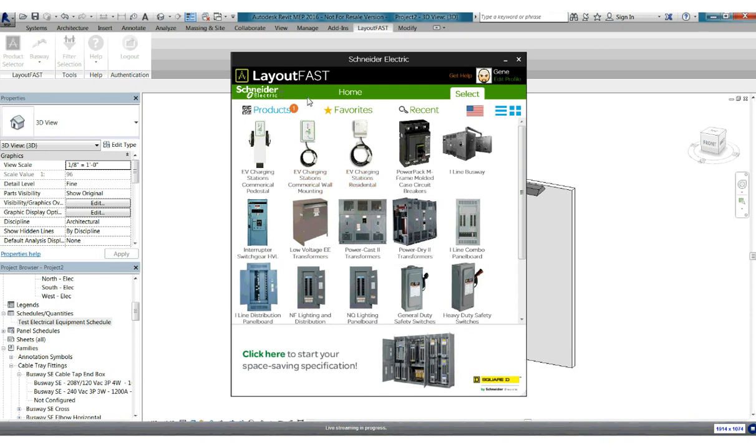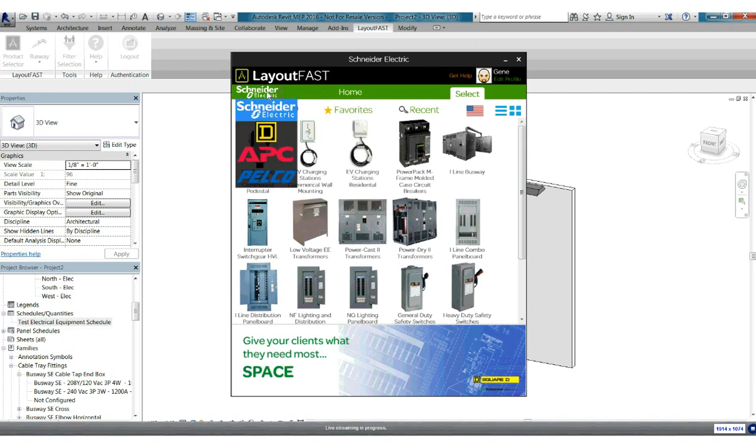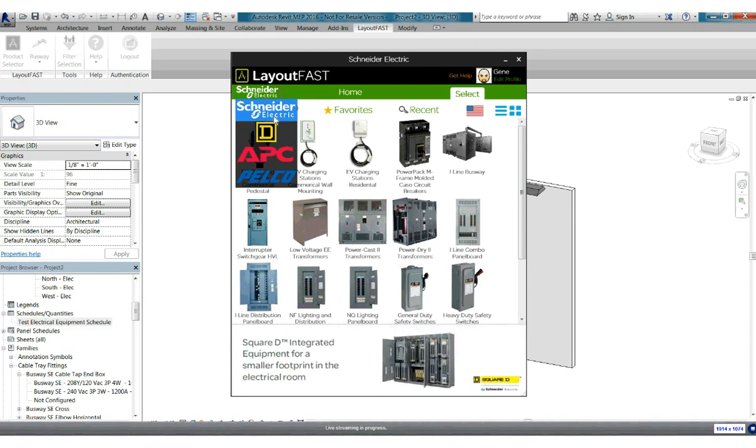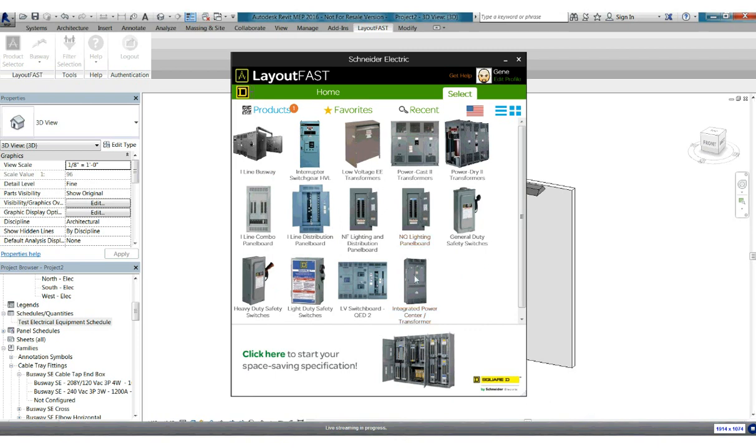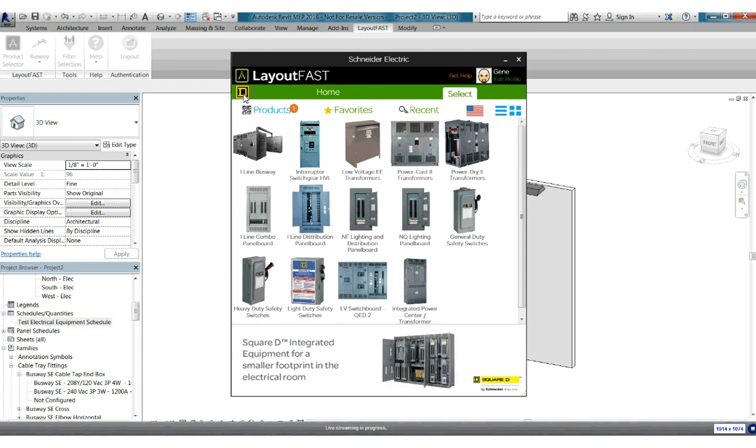Okay, so I'm going to do a little bit of show and tell here. First, Schneider has multiple sister companies. So we have Schneider Electric, which, if you select it, you'll get all the products. If you just want to filter down to Square D products, it'll take out all the other manufacturers, sister companies, and get down to just the Square D. Once you select Square D, next time you get out of Revit and come back in, it'll stay in Square D. It's not going to make you go back to Schneider again.